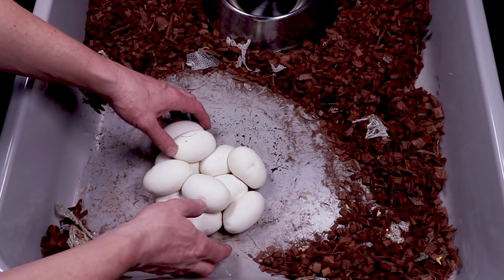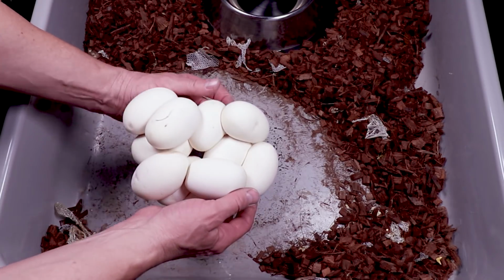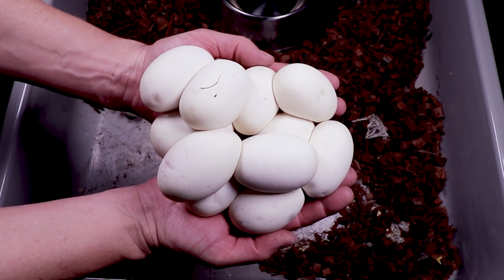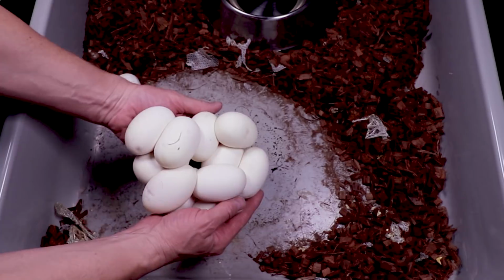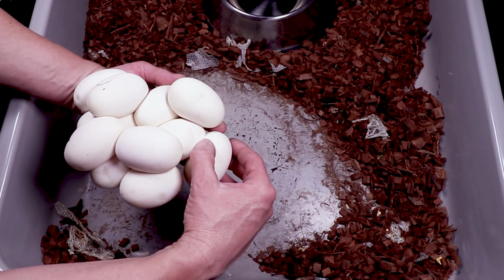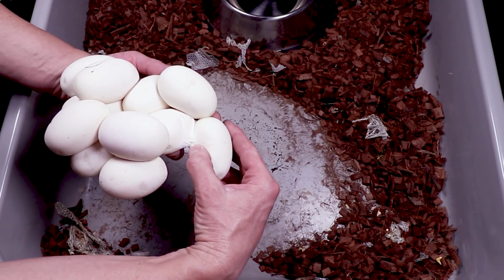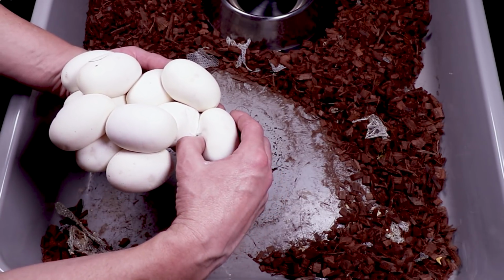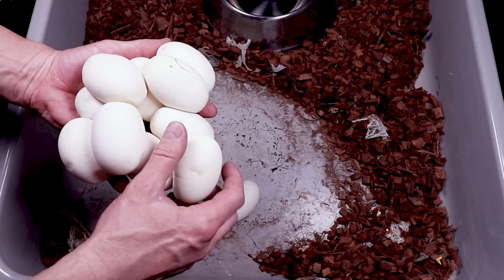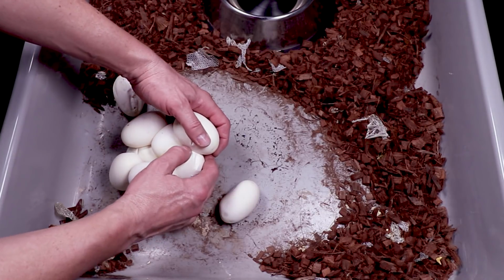Alright, so I think what I'm going to do is try to separate these. But man, that's a bunch of eggs right there. Huge clump of eggs. That's pretty awesome. Alright, so I'm going to separate these if I can, maybe. They feel like they were laid quite a while ago, which makes me nervous. Because I know these won't fit in one box. I know for sure. Boy.